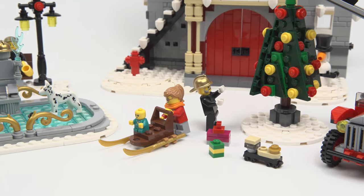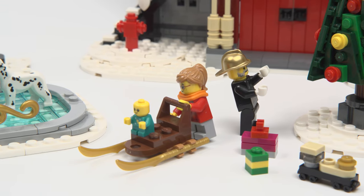So next to the ice skating ring, you got this little baby sitting on a sled and a mother or babysitter.